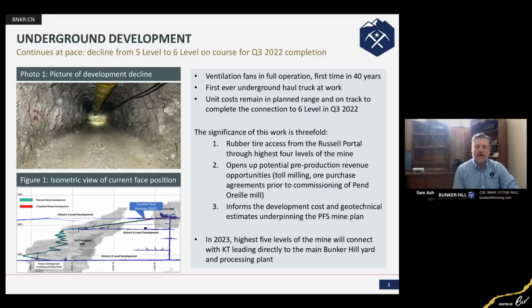We'll be working on this first piece of development until Q3 of this year, at which point we will join up with that existing ramp. We're really excited about the improved access that this gives us to roughly a third of the mineralization, and roughly the first 3 years of our restart plan.